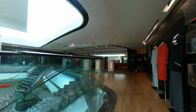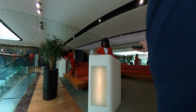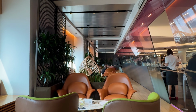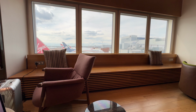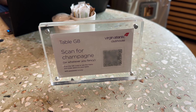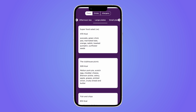At the entrance there was a display of Virgin cabin crew uniforms through the years. The clubhouse was spacious and not too busy during my visit. There was a QR code on the table to scan an order from the menu, but the staff were equally happy to take orders for you.